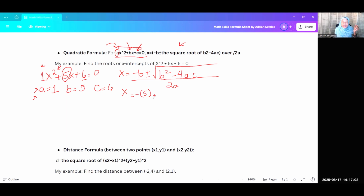Plus or minus, square root of, okay, B squared. So B is 5, so I'm going to just put 5 to the second. Minus 4, I'm going to put times A. A is 1. And C is 6. Okay? All over 2 times what's A?